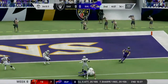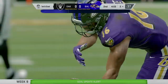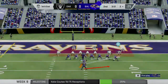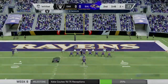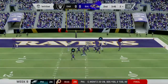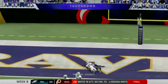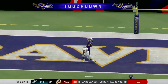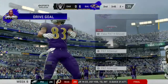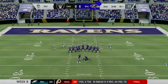Open man is QT, complete. And he'll be taken down at the 2-yard line. They're able to convert on 3rd down, and that sets up a 1st and goal. Again, Jackson. And this is caught. Touchdown, Baltimore. A 2-yard touchdown grab as his guys are first onto the scoreboard here this afternoon.